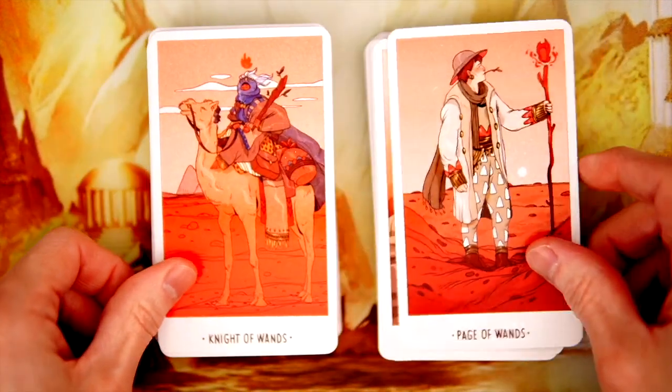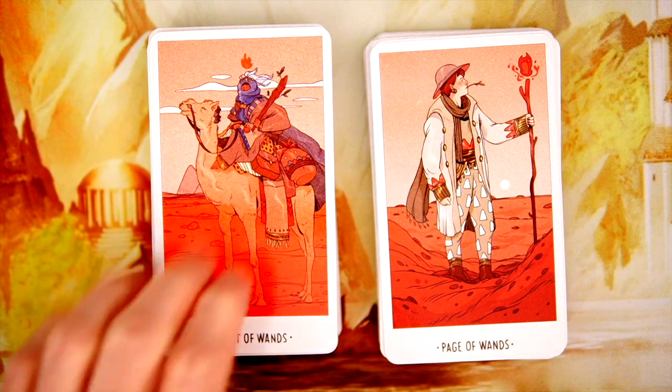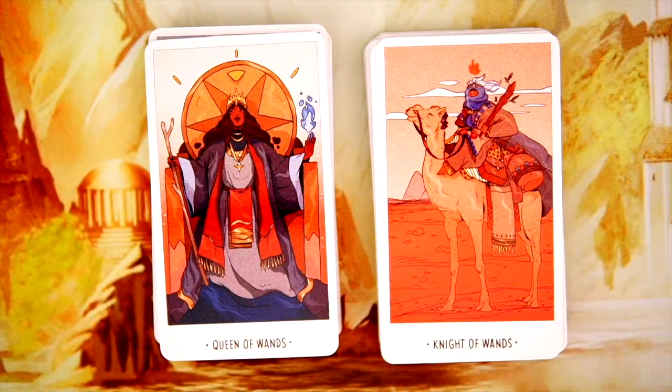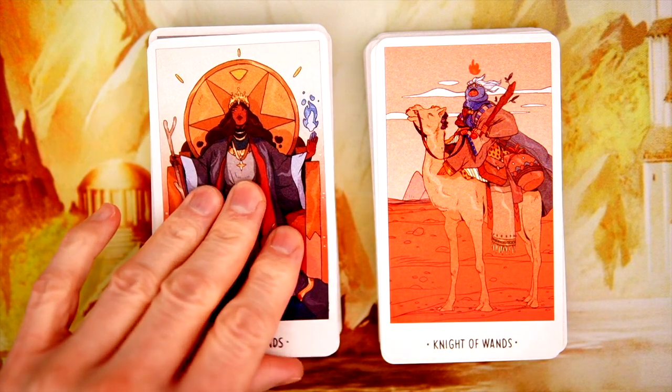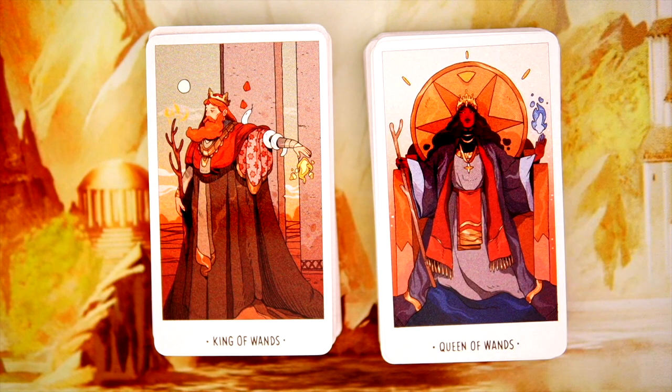With the Knight, Knight of Wands, not as sort of movement-oriented. The camel's going to go a little bit slower. That's an interesting retake on it. And then the Queen, very kind of cool looking. I mean, just great art. It is great art. It looks very cool. And then the King, sort of a little bit different. Not sure, is he throwing away some flame or fire or what is happening there?